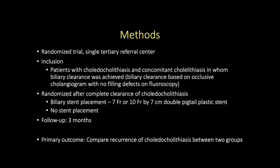They included patients who had bile duct stones and concomitant gallbladder stones, in whom biliary clearance was achieved during ERCP, with biliary clearance based on there being no filling defects on fluoroscopy on occlusion cholangiogram. They then randomized these patients who had achieved ductal clearance during ERCP into two groups. They either underwent biliary stent placement with either a 7 French or a 10 French plastic double pigtail stent, or no stent placement.